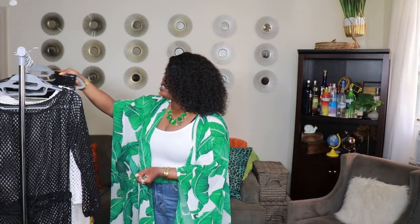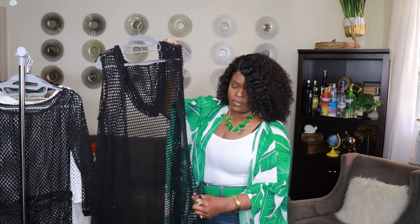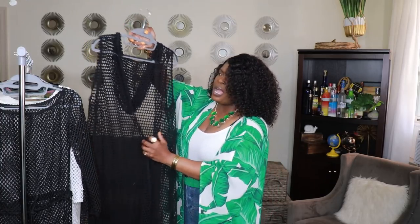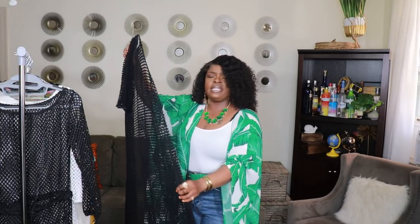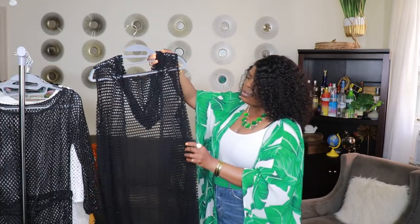The next one I have is also going to be in that same kind of category. I told you I really, really like this style of cover-up, and that's going to be this knitted slash crochet sweater here. I actually picked this up at Ross. So I don't know if you have Ross stores in your area, but if you do, you can find this there. I bought this about a month ago, and I did see them recently when I went to Ross, so they still have them.